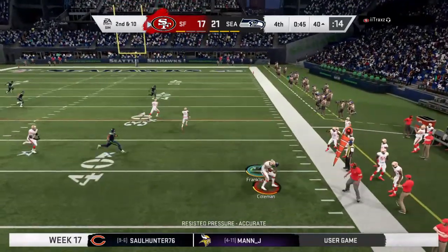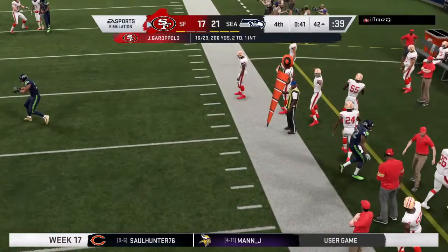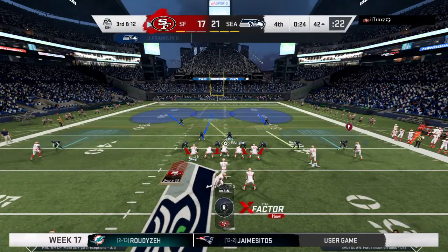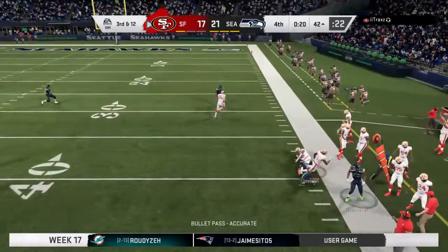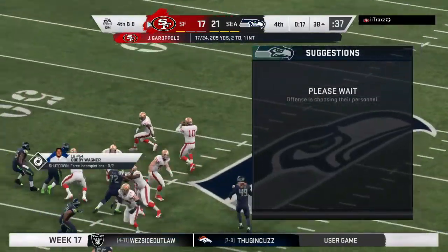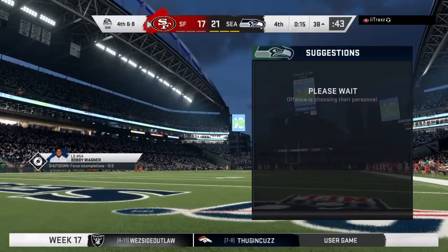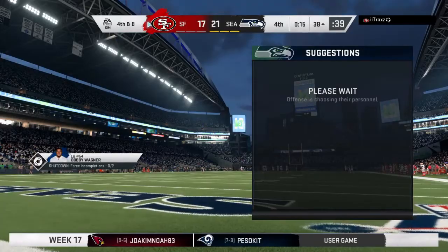Now a fake on the give here as they try the run-pass option. And this one's going to go the wrong way. Losing yardage back at the 42. The second down play results in a loss of 2 yards. And he can only manage to take this thing to the 38, well shy of the first down. And now the Niners going to signal for their third and final timeout, as it'll come with 15 seconds to play in the ball game.